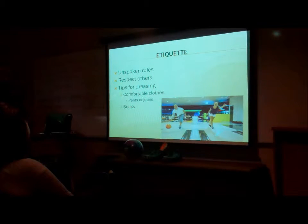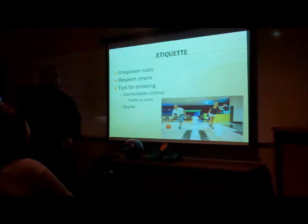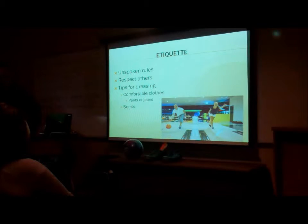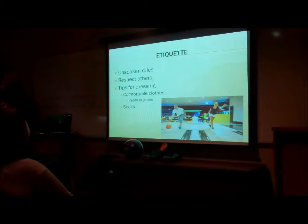Another tip for dressing. Bowling is a sport. So you will dress any which way you would dress when you go to play a sport. Jeans, t-shirt is okay. Do not wear a dress. You do not want to fall and have everything fly open on the bowling lanes. And also, it is important that you wear socks. If you are going to use the bowling house shoes, make sure you take socks. You do not want your feet where somebody else's feet have been for the last 10, 15 years.